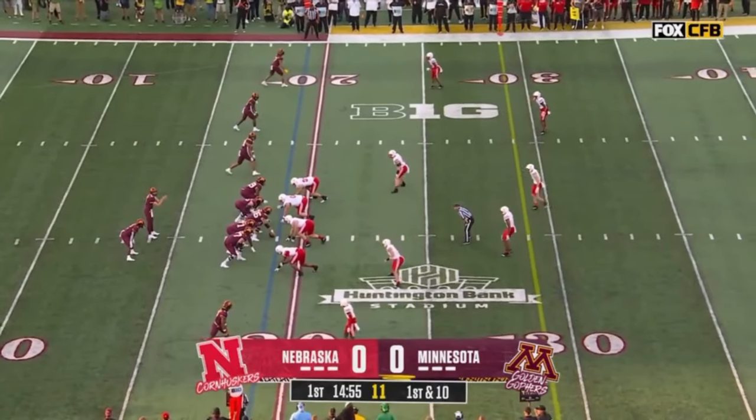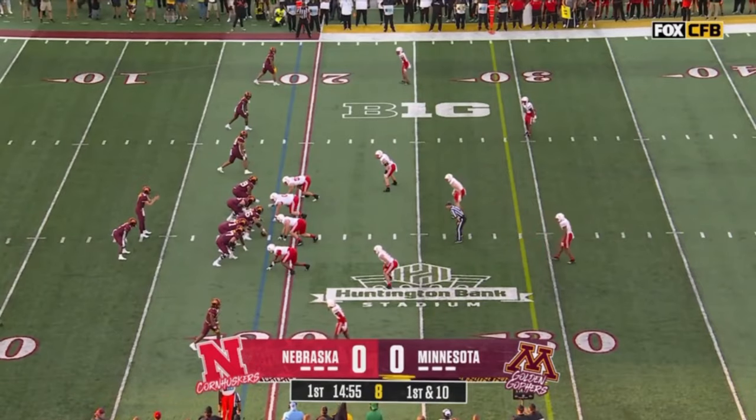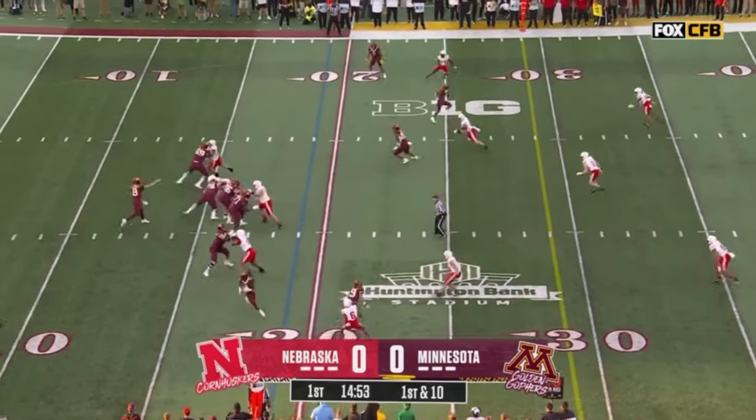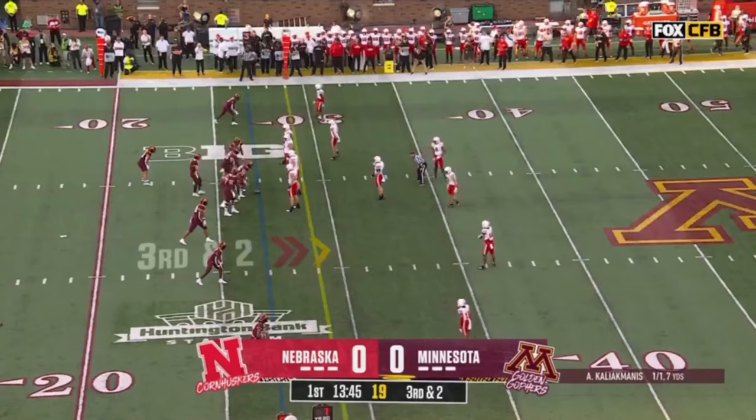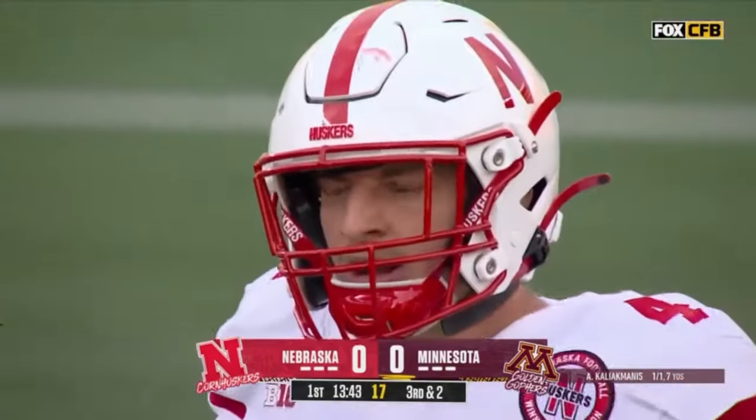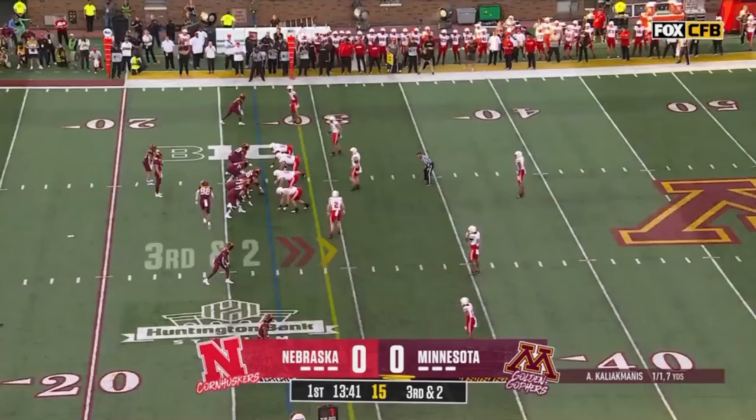Early and tried to throw it in order to run it later in the game. First down and 10 at the 19-yard line. Kaliakmanis will let it fly on first down, and it's caught. Just an ankle injury this year. He will be back hopefully shortly, but not in the game today.